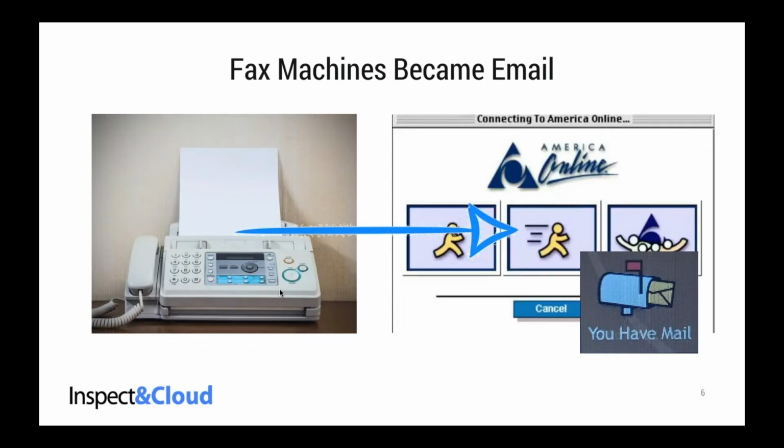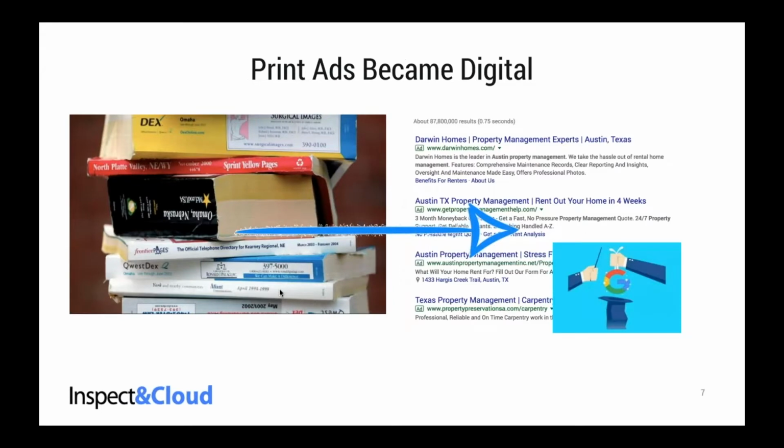I'm showing you all of these examples because I want to showcase to you that just because the internet is here doesn't mean that your current tools are going to be the tools that are going to continue to take you into the future.